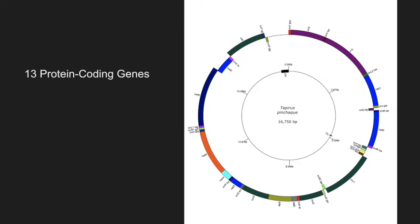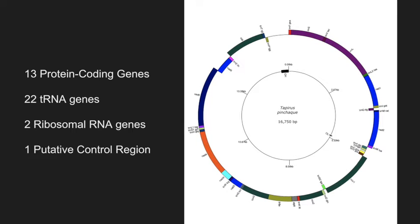This is the mitochondrial genome of Tapirus pinchaque, which is 16,750 base pairs in length. It contains 13 protein coding genes, 22 tRNA genes, 2 ribosomal RNA genes, which are rRNS and rRNL, and 1 putative control region, which you can see here, as indicated by the red arrow.